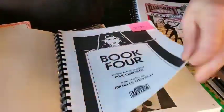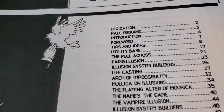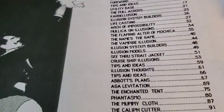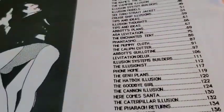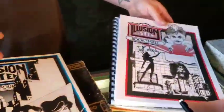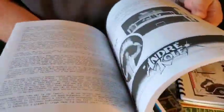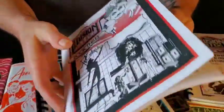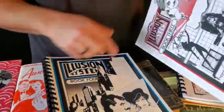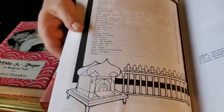So actually, let's go to the table of contents. There's all the different illusions that are in this one. And lots of pictures. Then we got Illusion Systems 3. This is actually the regular bound one. So this must be one of the newer ones, and this pretty much is brand new. Oh yeah, and that last one, I don't know if you guys noticed, the foreword by David Copperfield. Here's the contents of this one.